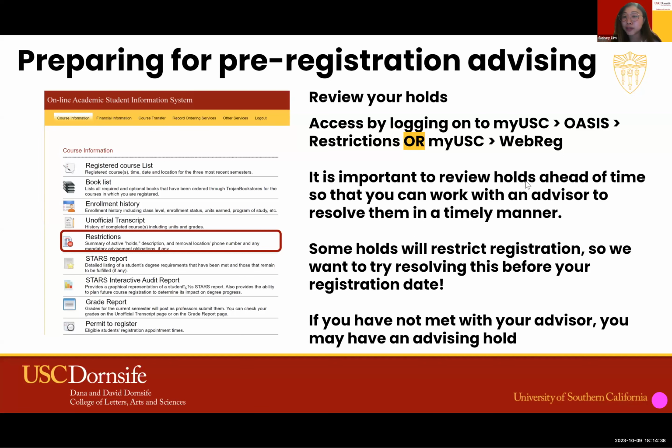And so what that means is if you have a hold that restricts registration, you will not be able to register for your classes, even if your day to register has come. So you want to ensure that you try resolving any holds that do restrict registration before your registration date.